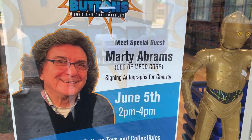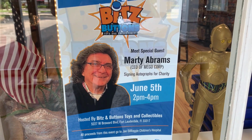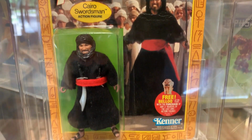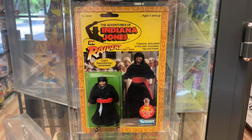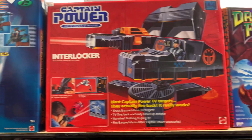So since I didn't find anything, I only got those glasses that were for $1. And otherwise, I felt like it was a bust. I had to go to Bitz and Buttons because they're right down the road from the swap shop. And got this cool, the swordsman, the Cairo swordsman. Look at that. I didn't buy it. I'm just saying they got it.